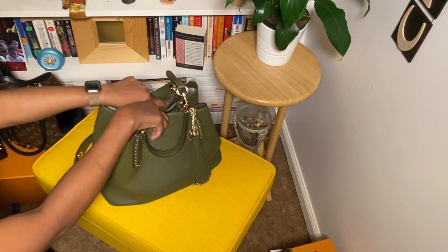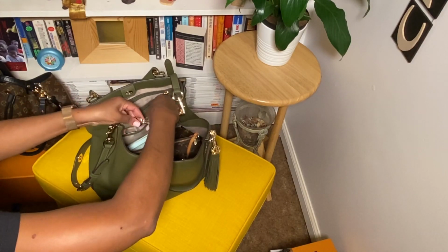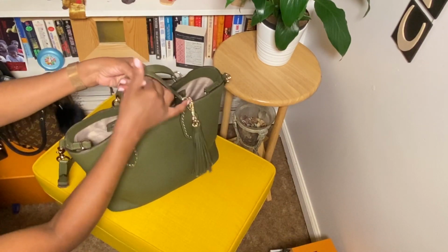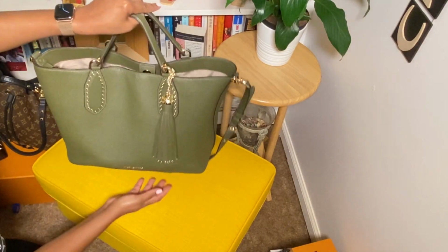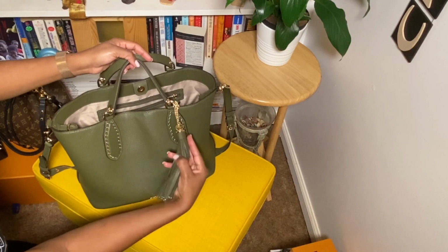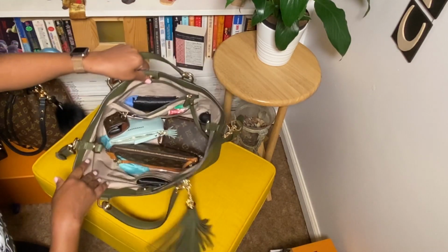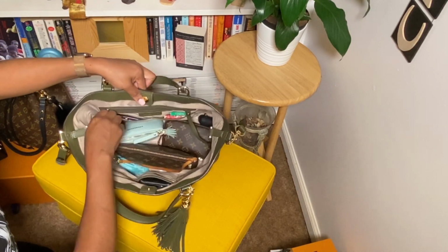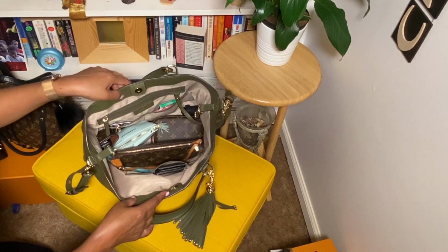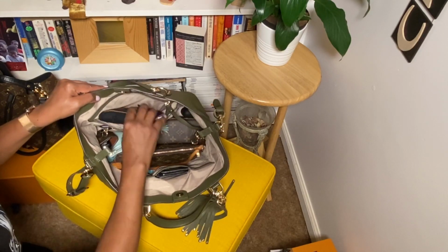It comes with two top handles, an adjustable removable strap, a magnetic closure, and two clasps to cinch the sides in. It is quite a large bag. This is the large size. It also comes in a small size as well. It comes with a tassel accessory that's there. You don't have to pay extra for it like we know some bags do. And it is a very, very roomy bag, so you can get tempted to pack this up. So you have to be careful because it's already quite a heavy bag.